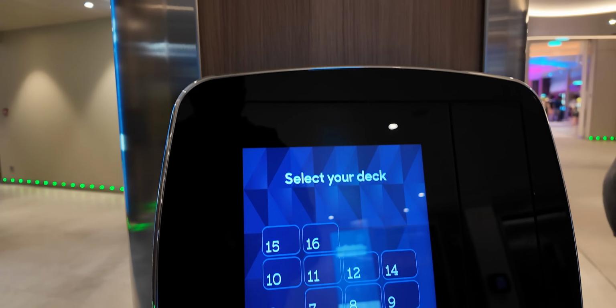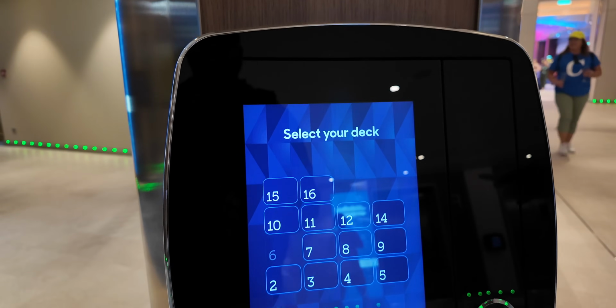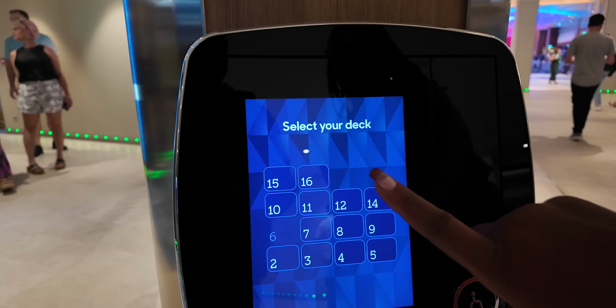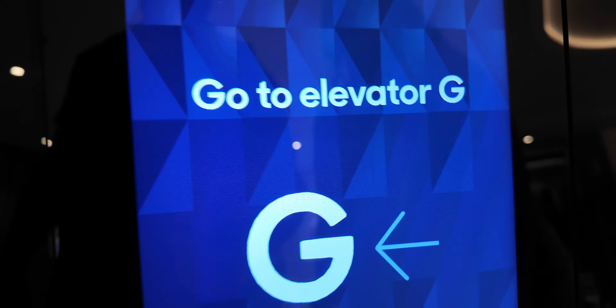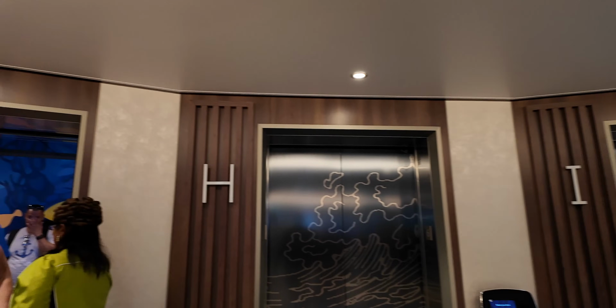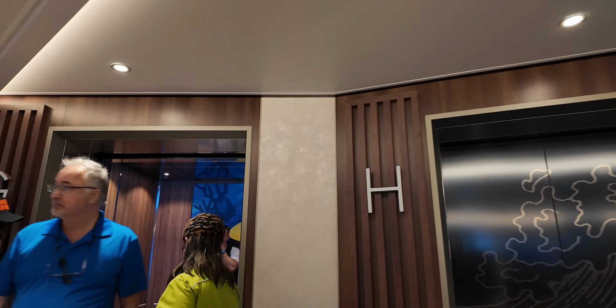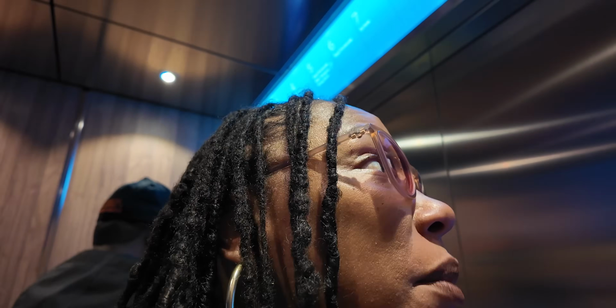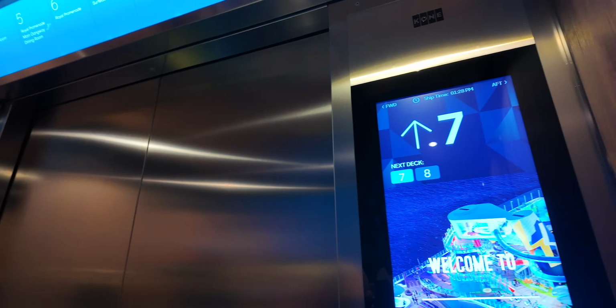So one of the cool things on board the Icon of the Seas is they have these touchless elevators. Basically you go in, select your deck, and it tells you exactly which elevator you need to go to. For us, that's going to be G. And of course, when you get in, there are no buttons to push. I know a couple of people may be a little confused, like, are we just going to be sitting here if you don't push the button? You just gotta remember what floor you're getting off, and not take the elevator for a ride.